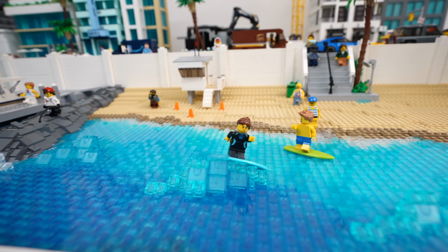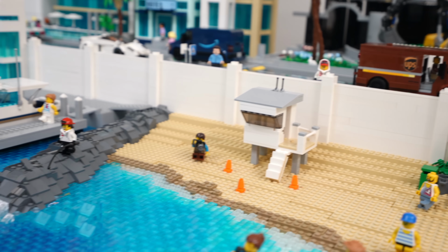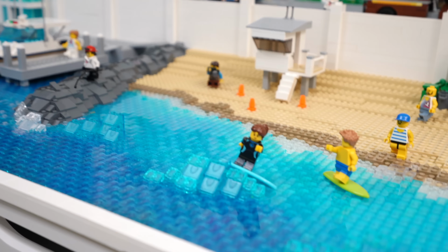We also formed the largest waves in the city at this end, with surfers catching a ride. This is actually based a lot on California's beaches, where large waves are formed by rock jetties.